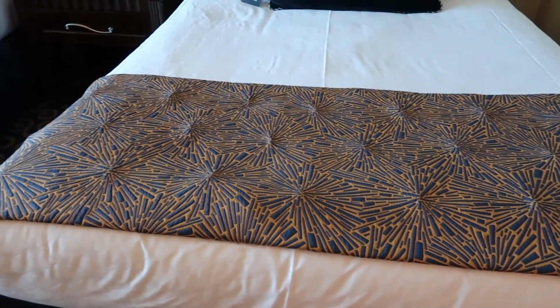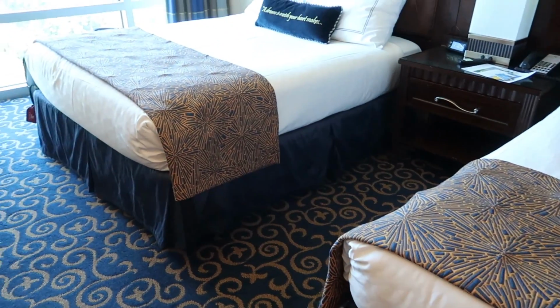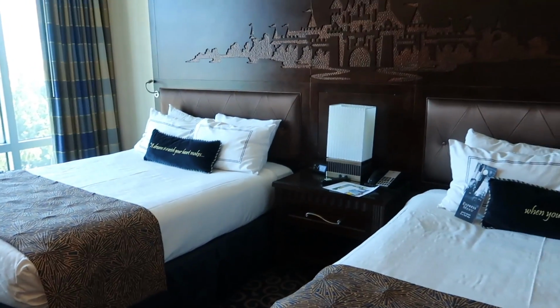This reminds me of fireworks. I don't know, is that what it reminds you of? I think that's like little fireworks? That's what it's supposed to be, yeah. So check out this view again.